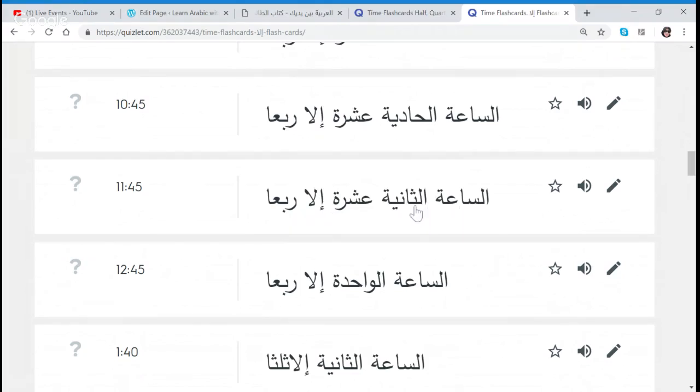الساعة الثانية عشرة إلا ربعًا. We go to the next hour up, use illa instead of wa, and use ruba'an. And finally, for 12:45, because we're kicking over to the next part of the day, we have as-sa'a al-wahida.